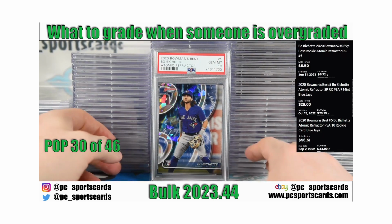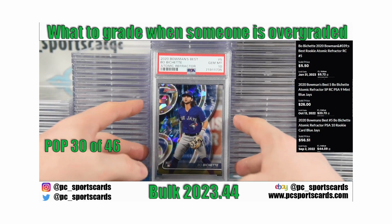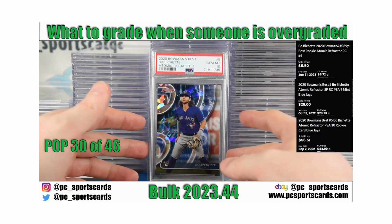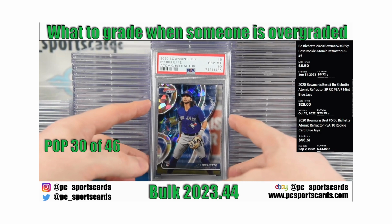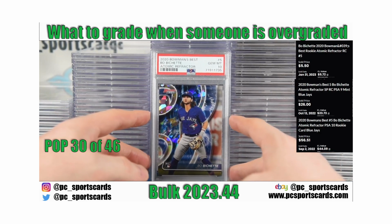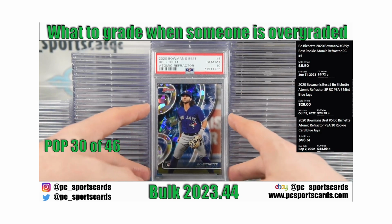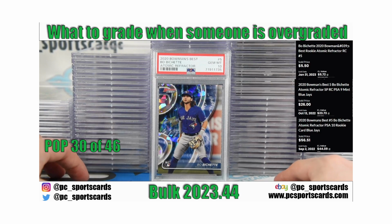All right. So, what do you grade when somebody's overgraded? Big question, because you still might want to grade that person's cards. Bo Bichette, there's a lot of his base, a lot of his rookies, a lot of that stuff graded already. So you have to look for parallels or variations that would fit into making money on his cards if you want to grade more of his stuff.